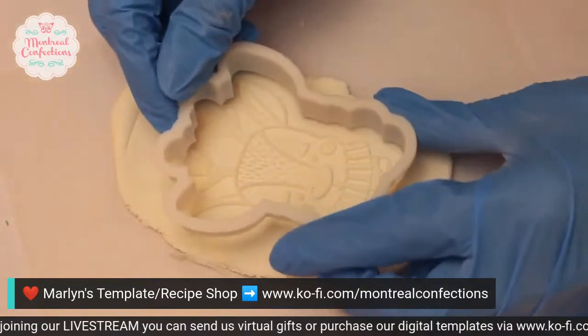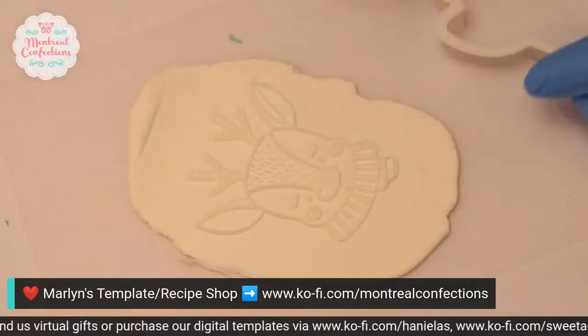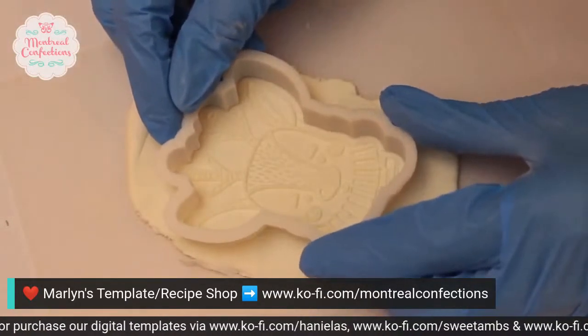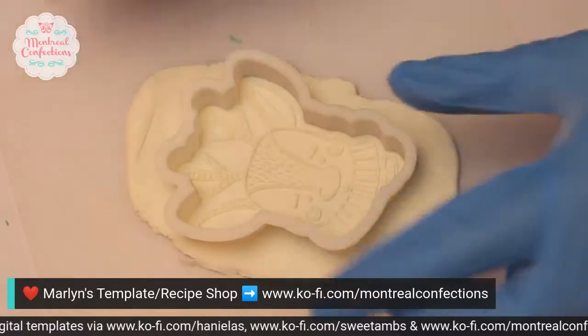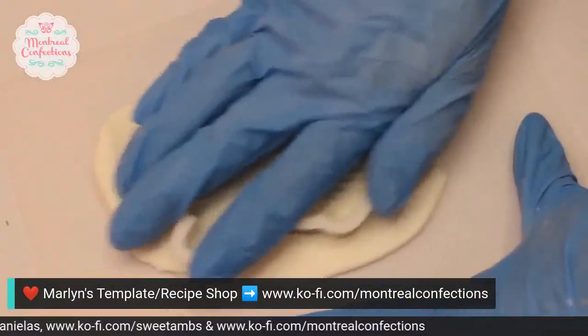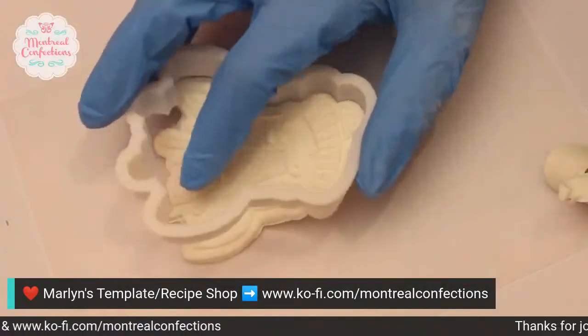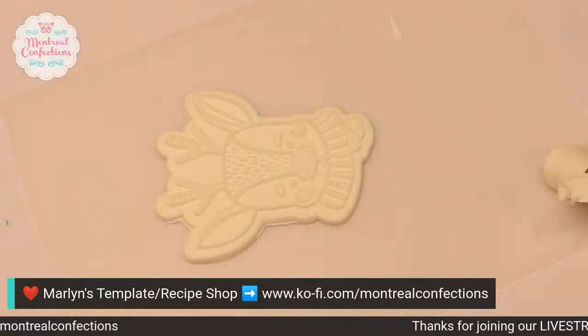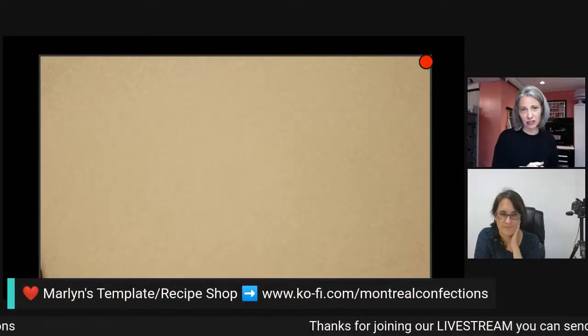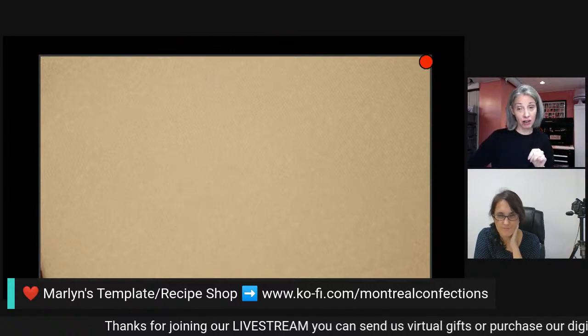Now, it comes with the cookie cutters that match each plaque, and you can buy them separately if you don't want the cutter, but the cutters are not what's expensive. I've seen these on Etsy and different stores running about $20 to $25 each. On AliExpress, they were $6 to $7, and that's with the cutter. So a big difference.